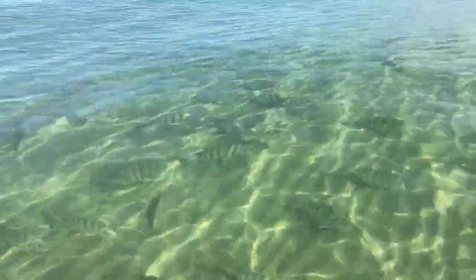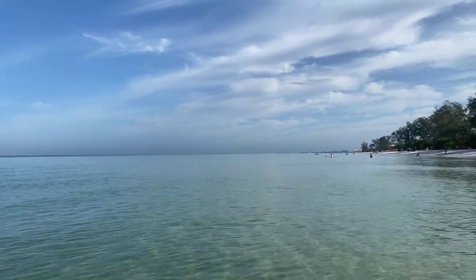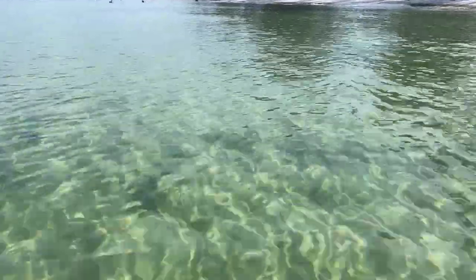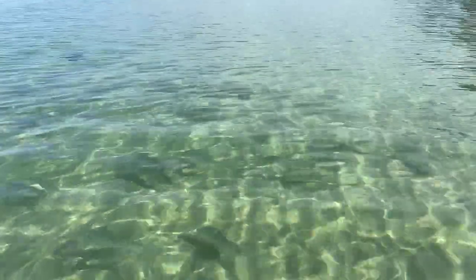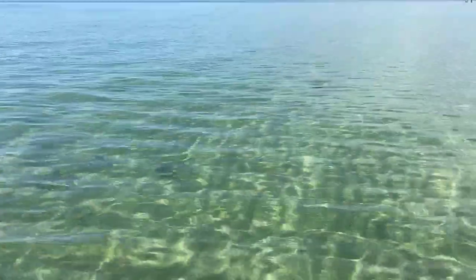There we go. Now you can see their stripes. Now they're coming up to me. Now they're going around me. Sweet. That is just so cool. Come on, it's got to be worth a couple stars. Well, here they are. Now they're moving up the beach. They're right in front of me, going up the beach. So cool.